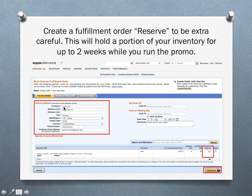So the ship to address, you put in your own information. And let's say you had 500 units in stock and you wanted to reserve 400 units. So you're only giving away 100 units or 50 units. Whatever amount of inventory you want to protect, right? Obviously you don't want to protect all of it because A, you're giving away a bunch of them at 70% off, and B, you want to actually make some organic sales during this. So that's the whole point, is to make actual sales and make money.